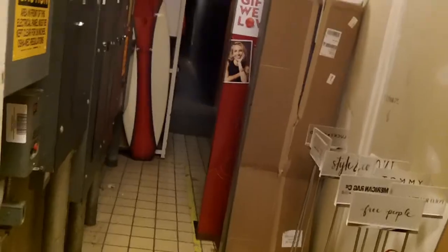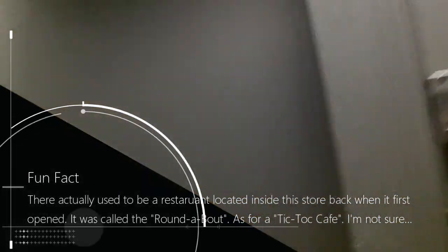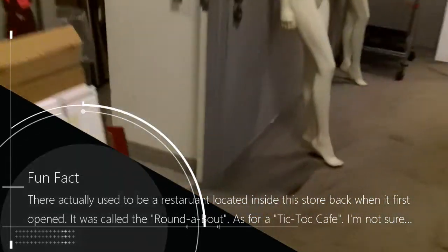I suggest checking out, I'm being really bad right now. Okay, these walls must be... What the heck? Found the restaurant. Yep. This was where the TikTok cafe or restaurant was. The tile on the wall with the kitchen. Okay, I shouldn't really be back here. I know, I was being bad.